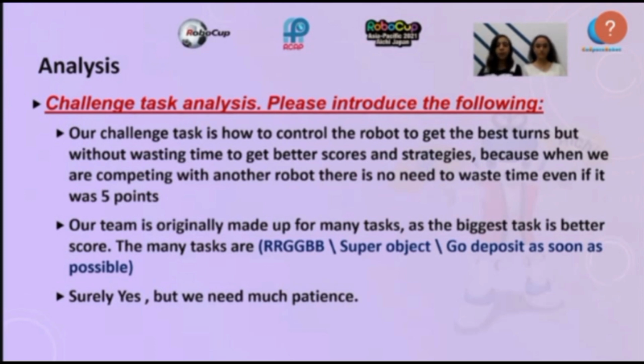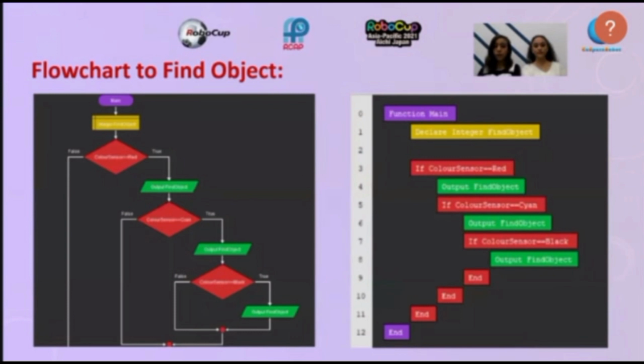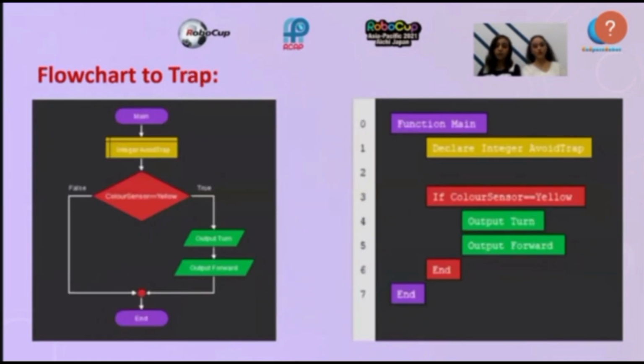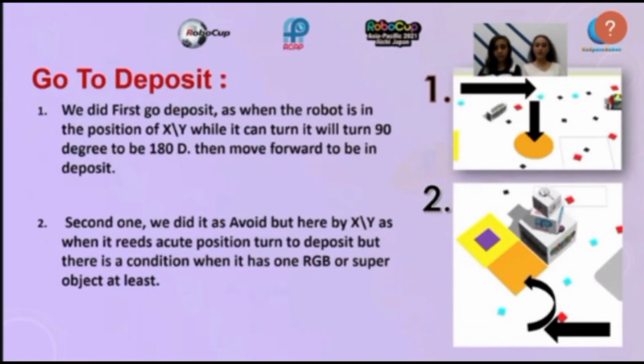Surely, yes. But we need much patience. This is the flowchart for the obstacle, the flowchart to find the object, and the flowchart for the trap. After looping, we first did go to deposit: when the robot is in the position of X and Y, while it can turn, it will turn 90 degrees to be at 180 degrees, then move forward to be in the deposit.